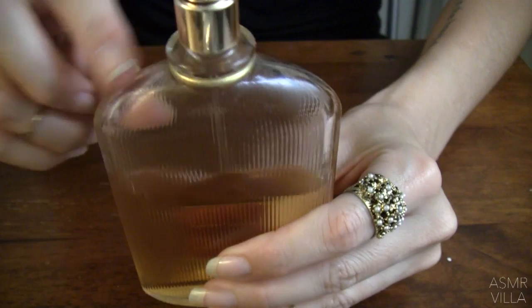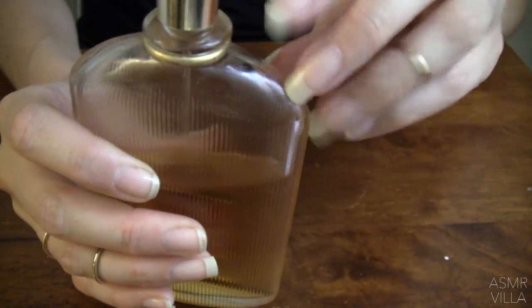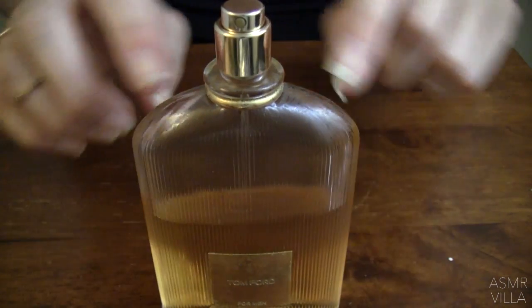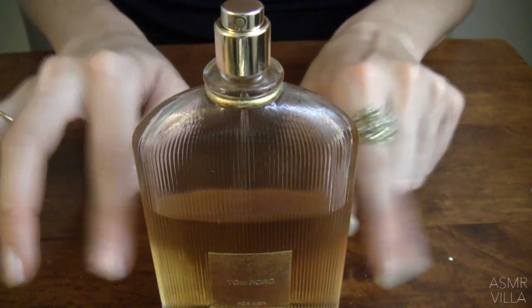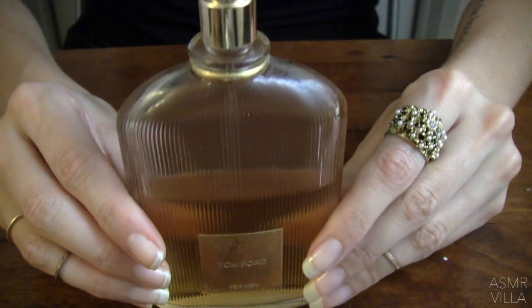The shoulders of this bottle, they don't have the ridges on them. It kind of looks like a man's shoulders to me, like the stature of a man in a way, like those broad shoulders. Not that every man has to have broad shoulders, but that's just what it looks like to me.